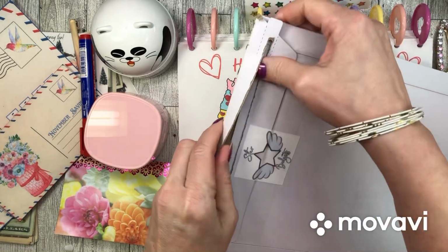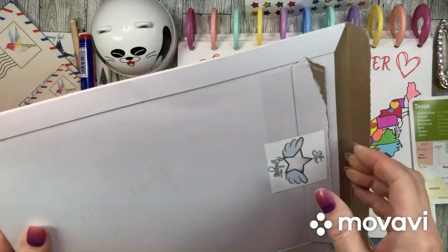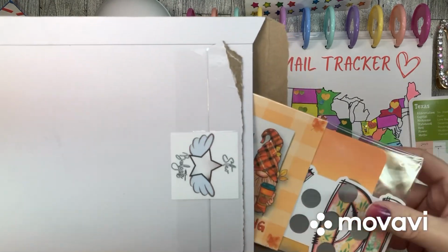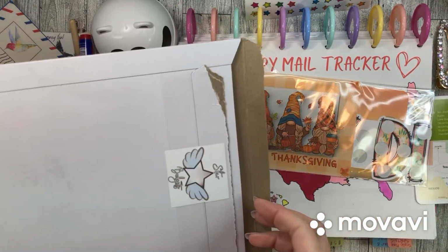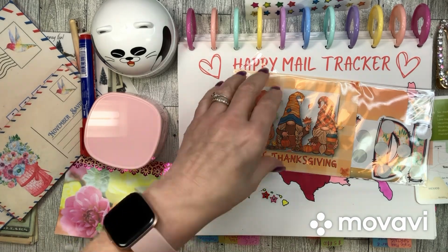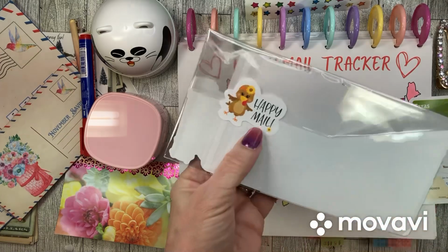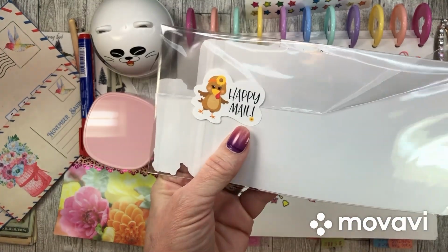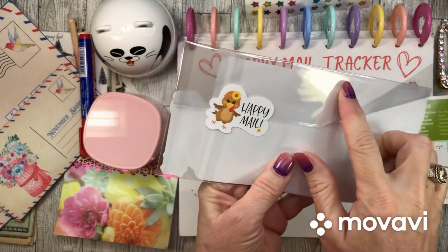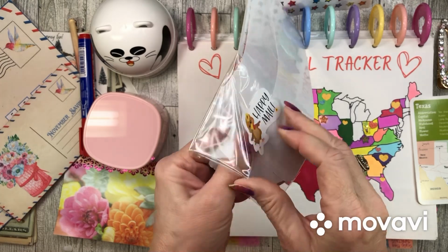Kim, this is such a surprise, and I am so thankful. I don't even know what's in here. What is it? Oh, a little Thanksgiving gnomes. How adorable. Oh, look, such a cute sticker. Happy mail. And a little turkey. It looks like a little baby turkey.